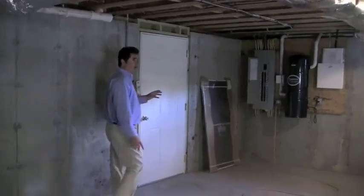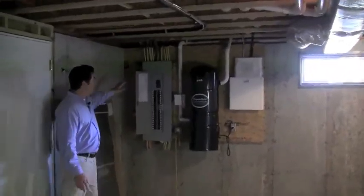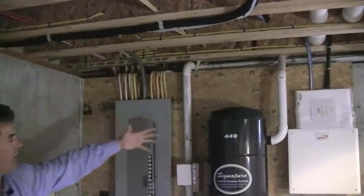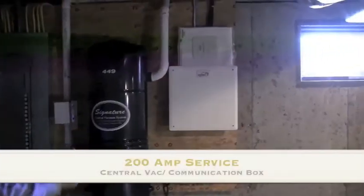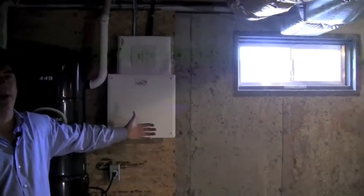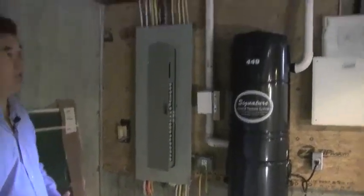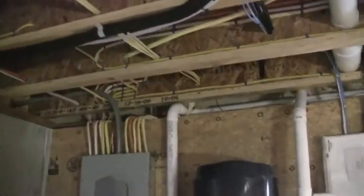This mechanical area, I don't know if you can really see it as well as I can, but it's very nice and neat. We've got the wires up top here coming into the panel box. Above here, this is a 200 amp service. We've got the central vacuum system to the right of it, and to the right of that we've got what we call a communication box. This is where the phone and cable networking goes. So it's nice and clean, as you can see here. Very important to see things like that when you're looking at new construction. That's one of the reasons people want to build new, because they want everything nice and neat.